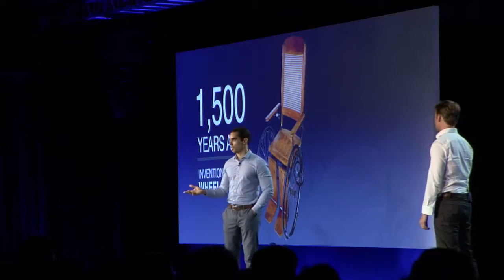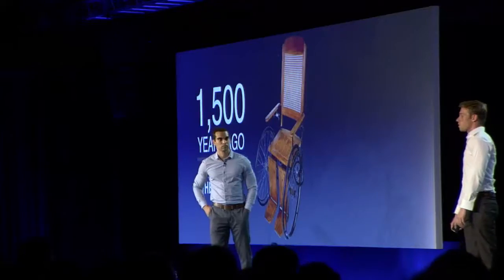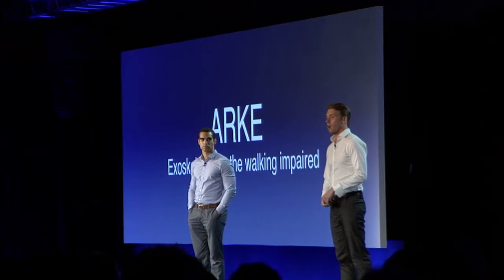If today you sustain a spinal cord injury, you get fit in the wheelchair, you're probably going to sit in the wheelchair for the rest of your life. There's got to be something we can do to solve that problem. So one of the solutions that we've created at Bionik is the ARKE. ARKE is an exoskeleton technology that allows a person who's in a wheelchair to stand up and walk.